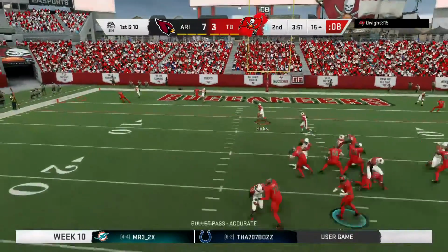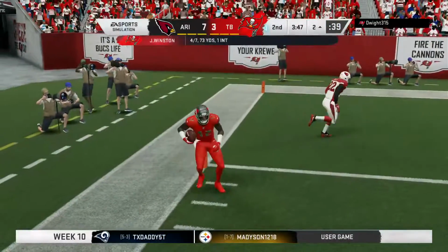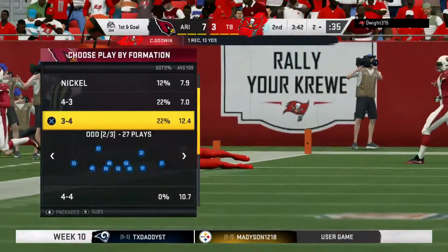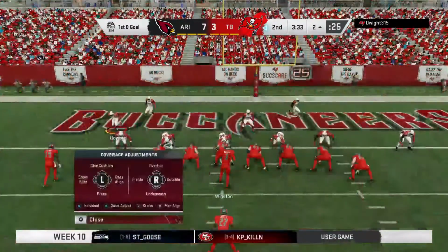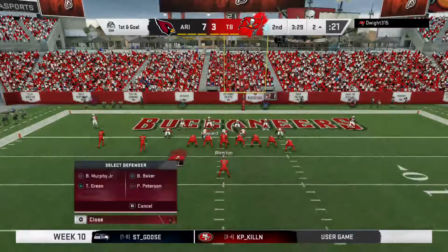From the red zone now, Winston. He's got it. Another nice gain, 13 yards that time, and another first down. Chris Godwin, the former Penn Stater, should see an increase in action and production in 2019 with Adam Humphries and DeSean Jackson gone from the team. 842 yards in 2018, second only to Mike Evans on the Buccaneers.